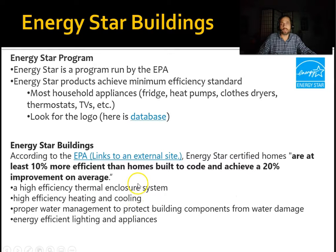And they address it pretty holistically. So you have a high efficiency thermal enclosure system, heating and cooling. They actually go to proper water management to protect building components. So it is like a safety and durability standard as well. And all of your appliances, everything in the house, has to be Energy Star rated.